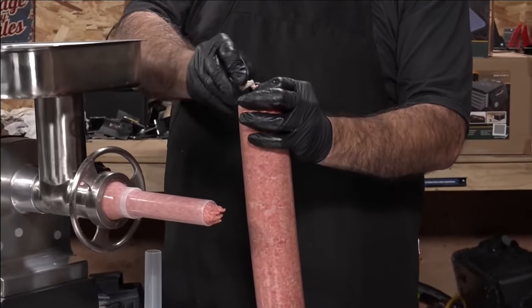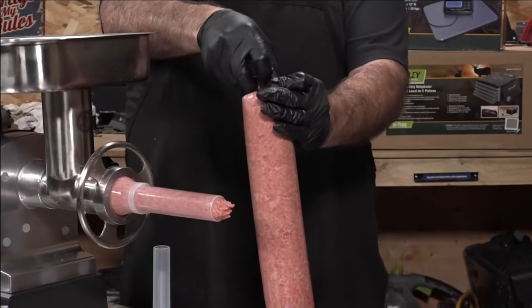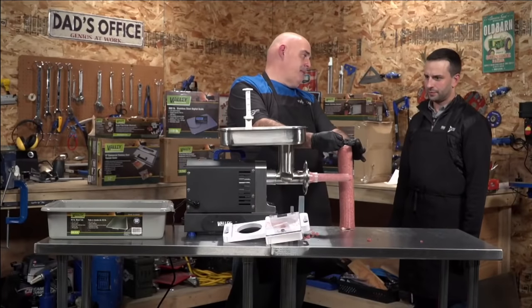You could put a hog ring on that. Hog ring pliers can be used for upholstery, but they can also be used, if you've ever seen on the end of a salami, a little metal ring, that's called a hog ring.